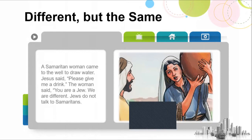Different, but the same is the name of the lesson. A Samaritan woman came to the well to draw water. And we talked about wells, okay? This one was made a long time ago.